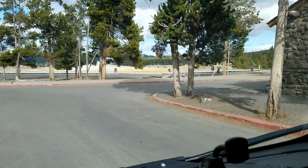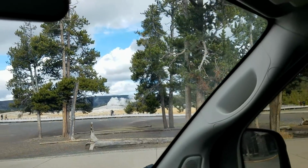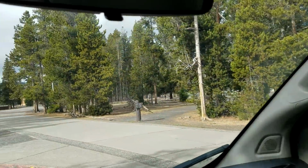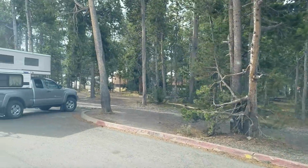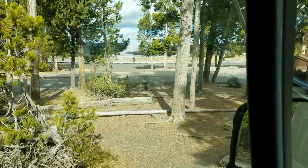I'm at the lodge over here. Get as close as I can. And I bet you that's it. I bet you that's Old Faithful right there. Let's see how close I can park. Guy's got his truck camper right here. Ooh-wee, looks like a Campervan Kevin spot. Yeah. Can't get much closer than that.